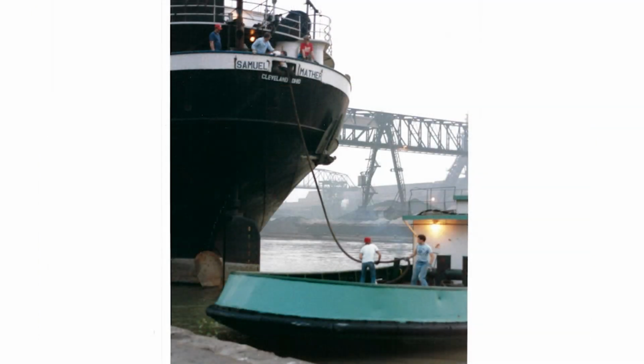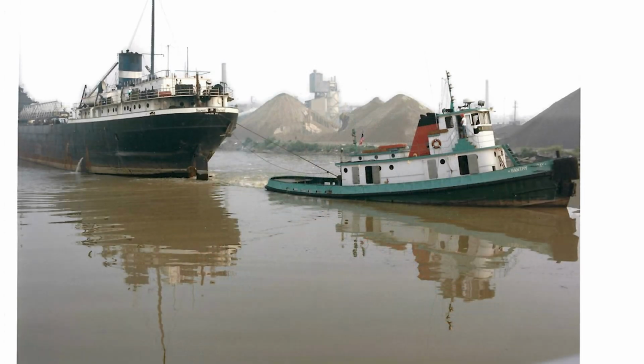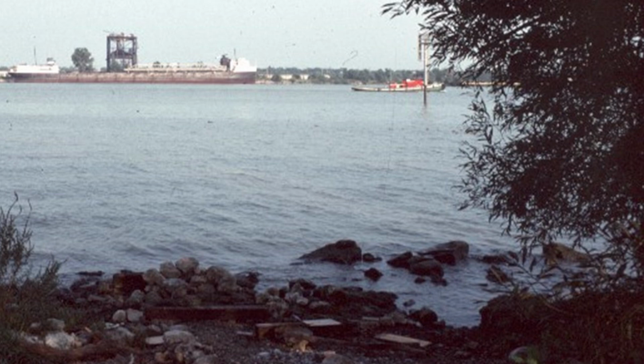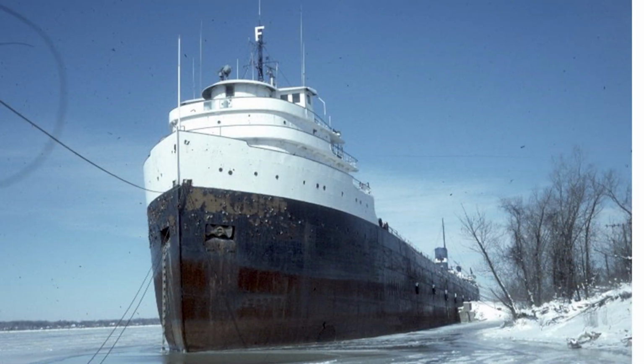There it is. Here's the Samuel Mather, Henry Ford II. Let's just call it what it is. It's being towed out by a Gaelic tug, and it's going out the last time. I actually think it looks like it's operating. And there it is at the Frog Pond, where it sat for a couple of years until they took it over to Port Colborne and scrapped it. Here it is sitting in the winter at the Frog Pond in Toledo. That's what they call it. The Frog Pond is a place where the unwanted ships go to sit and wait for the scrappers.